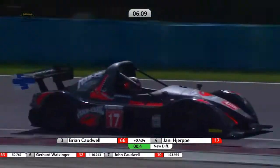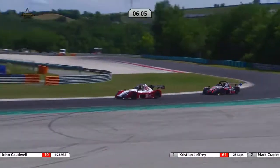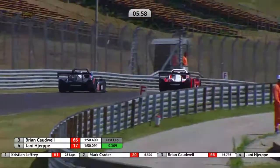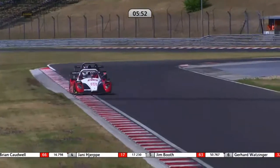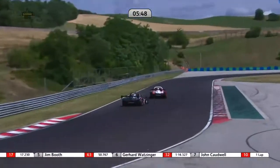No, and actually, for that last lap, Brian has pretty much done everything he needs to do to make sure that Yanni doesn't get close enough to make the move, because through this sequence of turns, Yanni can close up all he likes, because there's not really any way past as long as Brian maintains a good level of pace. Absolutely. It's just about not giving it away. Don't run wide. Don't outbrake yourself on the way into any corners, because that will hand it to Yanni.